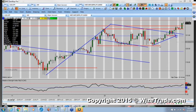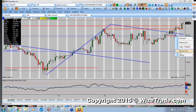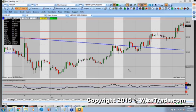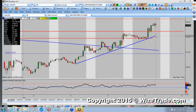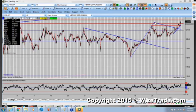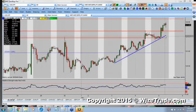This is getting kind of messy. We should delete some of this stuff. Let's delete that. Oops, I didn't want to delete that. Let's delete that. Delete that. Okay. We can delete that at the moment. Yeah, so any move down to 121.50s. This is a flag. I'll just have to draw it differently somewhere else. Anyway, 121.50 is going to be big support.